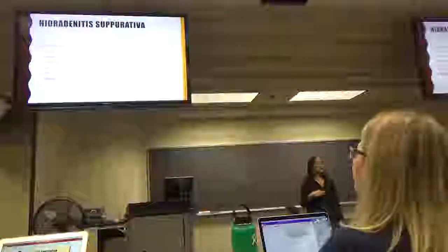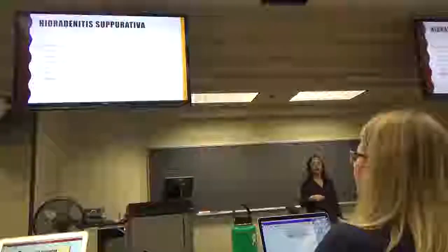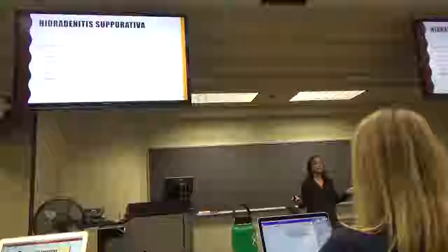And the risk factors: obesity and smoking. So if you smoke, you're at risk for everything, it seems like, right? Mm-hmm. You have to study. Pre-eclampsia, that's right.